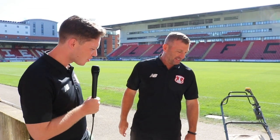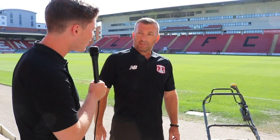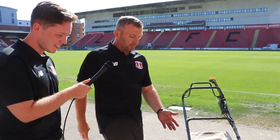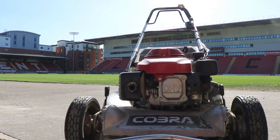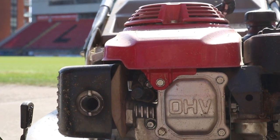We'll go from smallest to largest. I think this one's maybe a little bit more self-explanatory, but guessing it's a lawnmower? We've got two style mowers. This one is a Honda mower, Cobra mower. It's what we clean up with straight after the game. When we clean up, this is the one that acts just like a hoover. So we go over these and it just sucks everything up off the pitch, keeps it nice and clean.